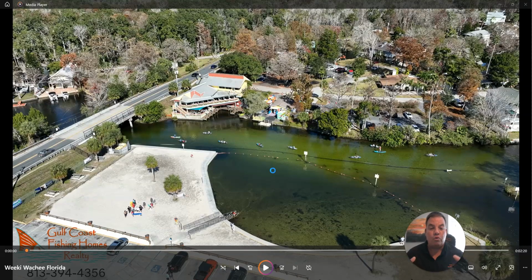It was an old roadside attraction. It's called the City of Mermaids, and the state park that exists there has continued the mermaid shows, where you have actors wearing mermaid outfits, breathing through tubes, swimming around the spring. There's also a really cool Buccaneer Bay water park that slides right into the spring.